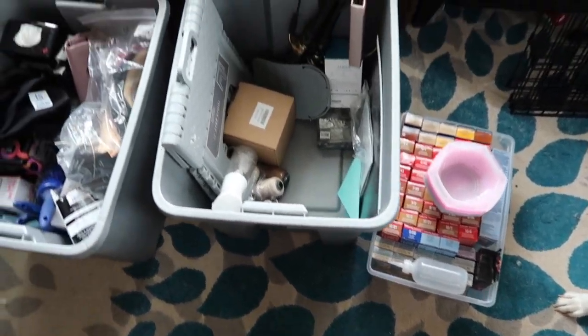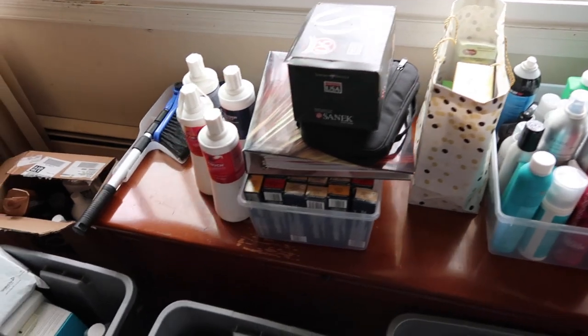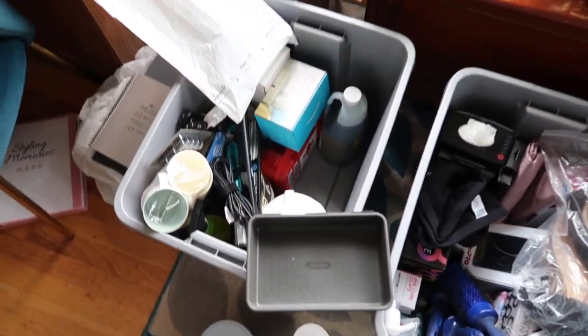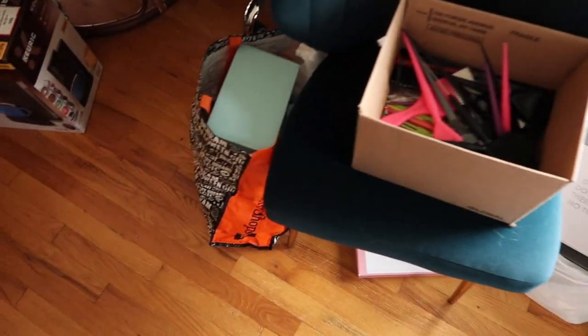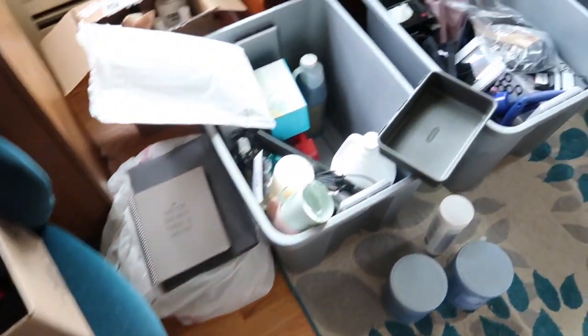Okay, so we've got all of this stuff. Keurig. So many things.